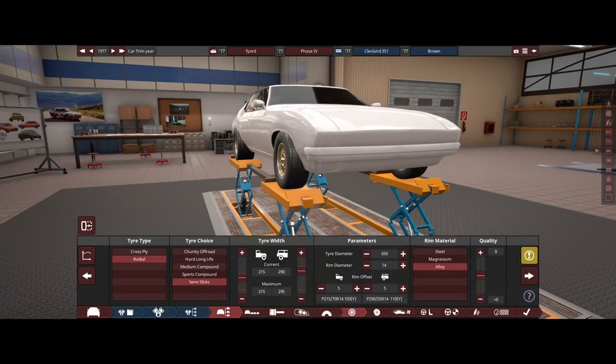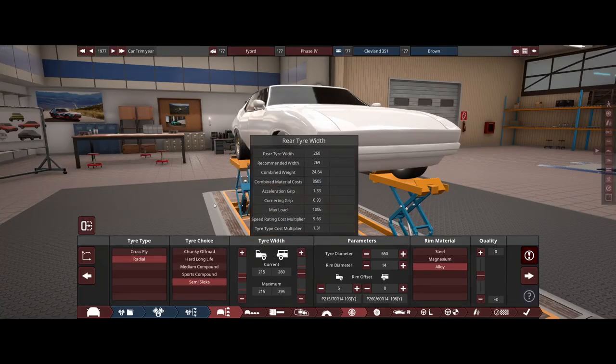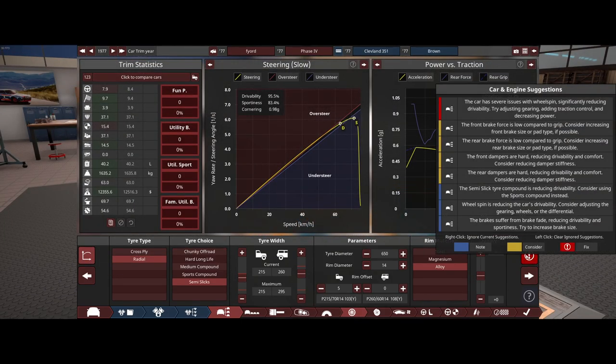Fortunately, however, that sticks out the rear end and it doesn't quite look like it fits this car's rear wheel. It's a little too big. So we're gonna make sure it at least tucks underneath there. There we go. Back to the flashing red light. Hey, you've got wheel spin.